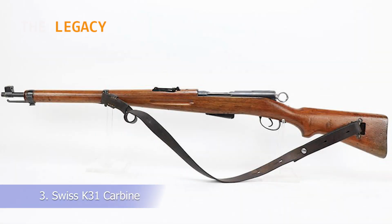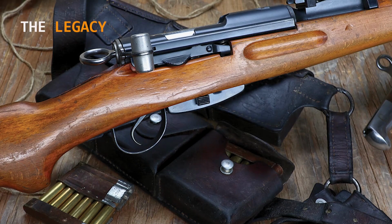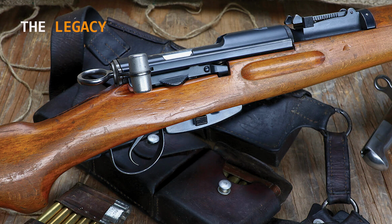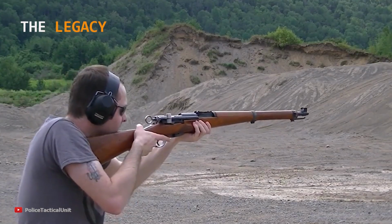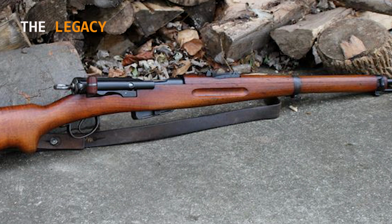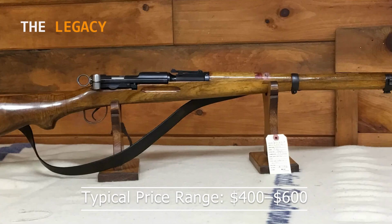3. Swiss K31 Carbine. The Swiss K31, chambered in 7.5x55mm Swiss, is renowned for its exceptional craftsmanship and accuracy. Despite being a precision rifle, K31s remain affordable due to relatively low collector demand. Why it's cheap: overshadowed by more iconic surplus rifles, despite its superior quality. Typical price range, $350 to $600.